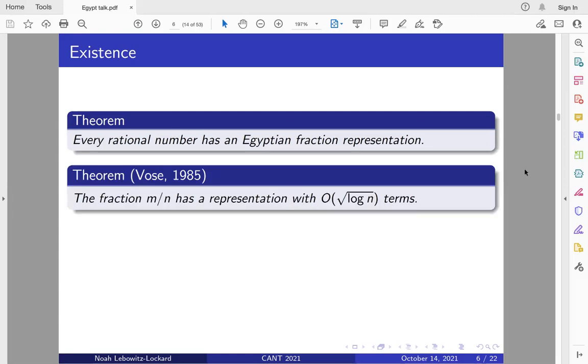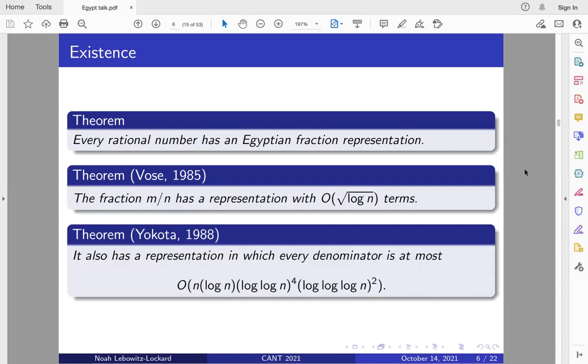And there have actually been some bounds on these representations. In 1985, Vose showed that the fraction m over n has a representation with at most a constant multiple of root log n terms. A few years later, Yokota showed that m over n also has a representation in which every denominator is at most O of n log n (double log n)^4 (triple log n)^2. So already we're seeing some pretty complicated expressions, which I think is one reason they're so interesting: from the simple definition, there's still a lot of subtle things going on and a lot of interesting mathematics one can do with them.